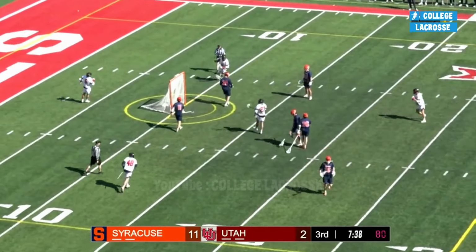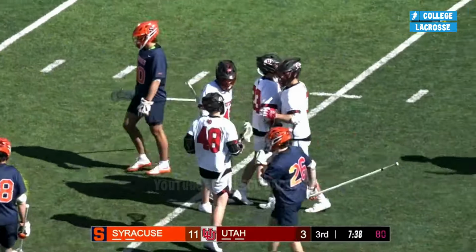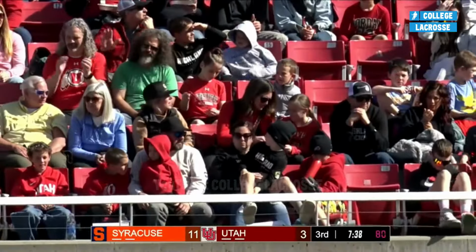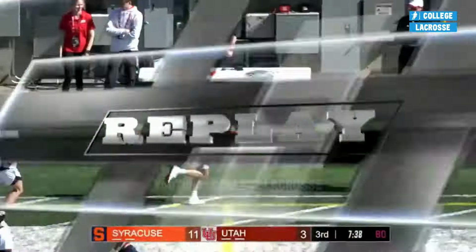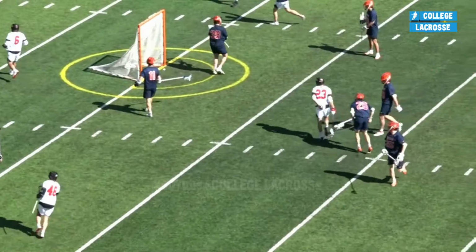Oh, did that cross, or did that hit off the crossbar? It is a goal. That's a goal. Well, I couldn't tell if that snuck in or not. How about that shot going top corner for Utah? And Faulkner has his defenders on skates. Beautiful spin move, able to create some separation. Find the top right corner. What a beautiful shot from Faulkner. Yeah, it does hit the netting.